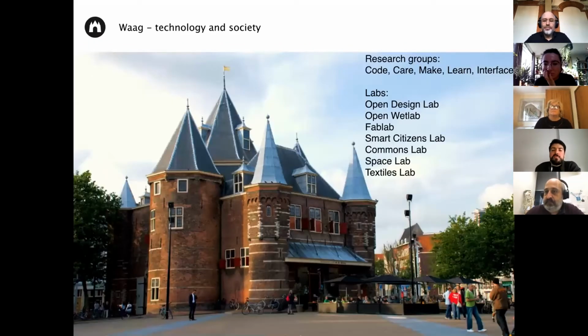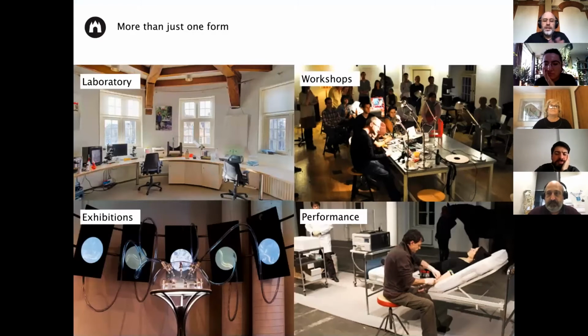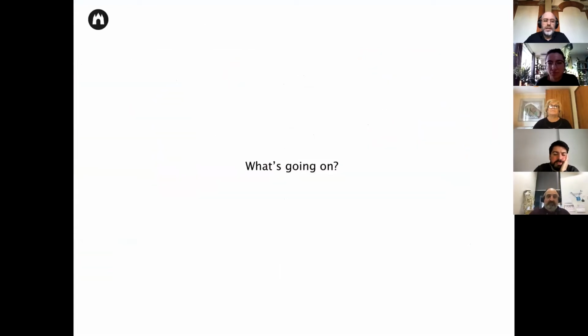We're housed here. We have a number of labs of the Waag. One of the spaces of the building you just saw has this picture. That's the Anatomical Lesson of Dr. Tulp, painted by Rembrandt van Rijn, which is a very early art-science interaction that happened in this very building. Yeah, that gives a lot of meaning to what we do here, the dissection practice of why CRISPRing artists are interesting. This is a little bit what we do. I'm going to skip these because of time.